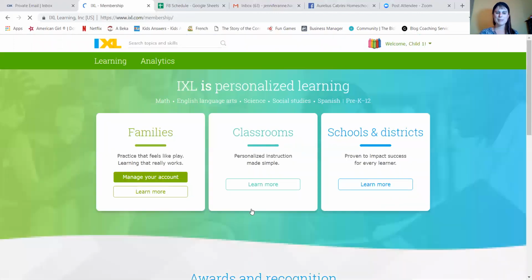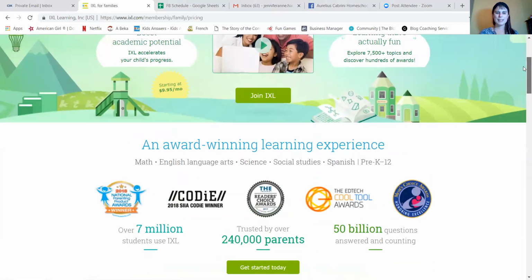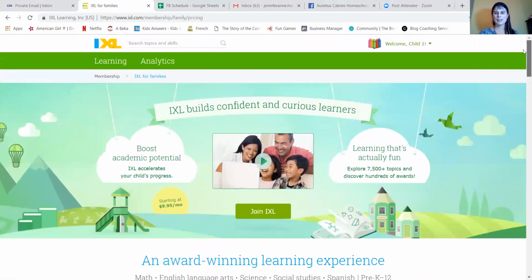Here is more about membership. You can join as a family. Here's learn more. It starts at just $10 a month.